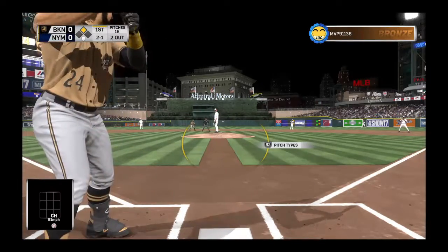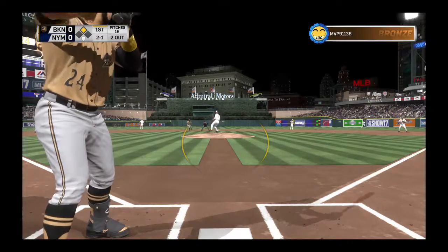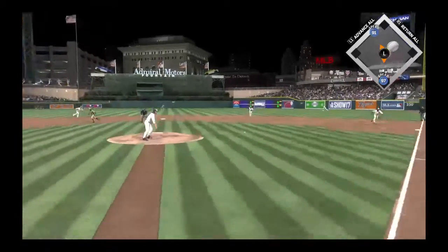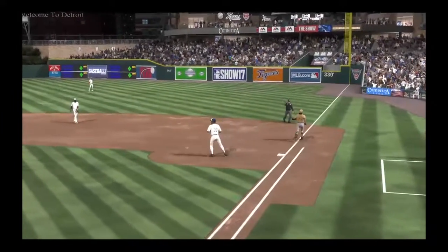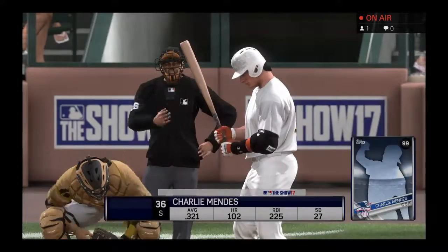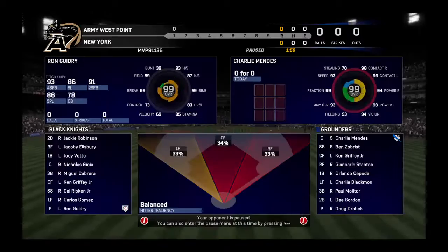Check swing, no swing, says the home plate umpire. Ball two. Sent on the ground out to second. Right to Gordon. Throw on to first, gets him, and the side is retired. Stepping up to the plate, Charles Mendez.